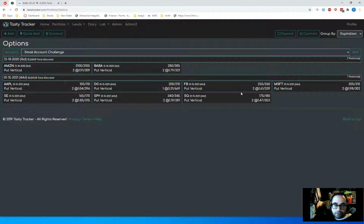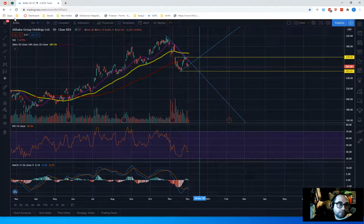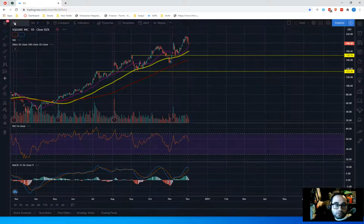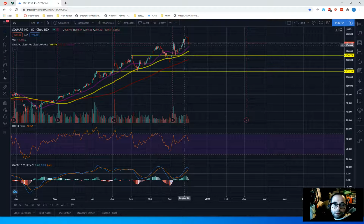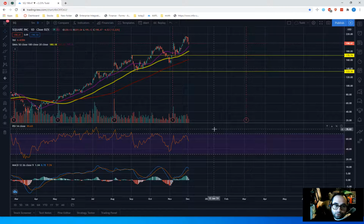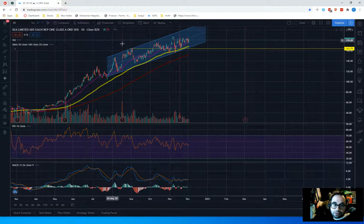Anyway, so we have SQ and SE here, and so let's look at their charts. Okay, so SQ to me looks like it came down and wanted to bounce off the 20-day, and then it jumped up. Not really too many thoughts here. My sold is below the 50-day, same with SE. My sold is below the 50-day.